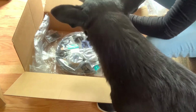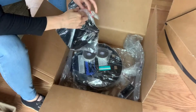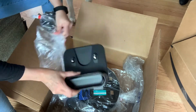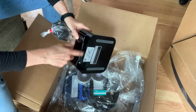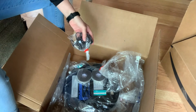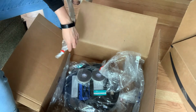Okay, here's the charging base. Well, you could see it if Coco's head wasn't in the way. Charging base. All right, so here's the charging base. Doesn't have any scratches on it, looks good. And this looks like you can put your cord in here, where the other one doesn't have that. So far, the cord, charger, everything looks brand new. I mean, I know I've only opened up two items.